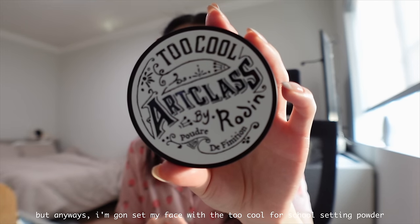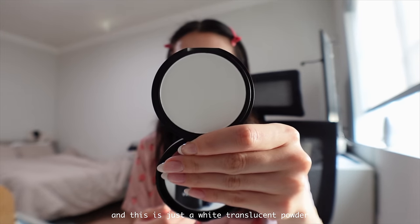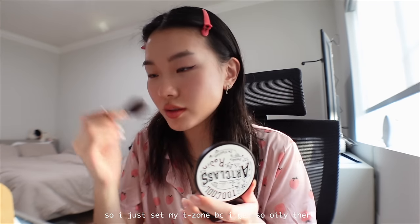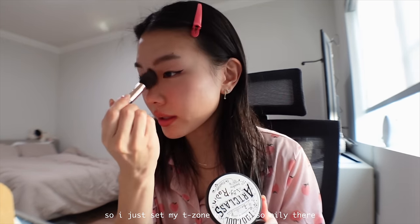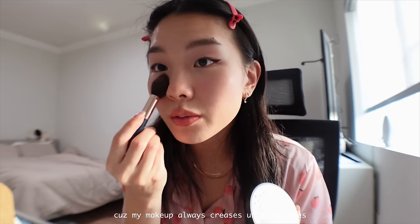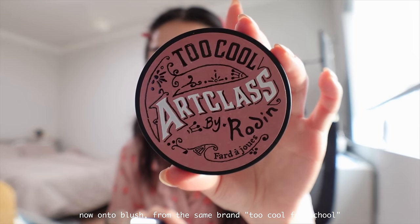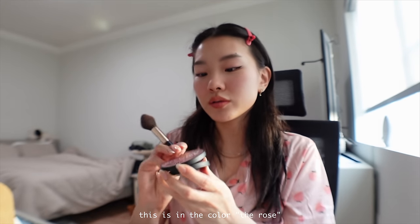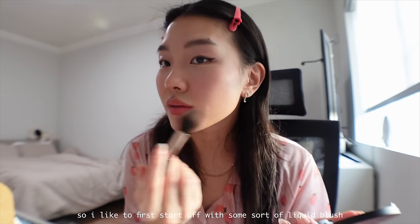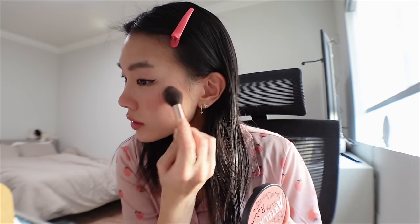But anyways, I'm gonna set my face with the Too Cool for School setting powder. This is just a white translucent powder. So I set my T-zone because I get so oily there, and also under my eyes because my makeup always creases under my eyes. Now onto blush from the same brand, Too Cool for School. This is in the color The Rose. So I like to first start off with some sort of liquid blush and then I set it with a powder blush.